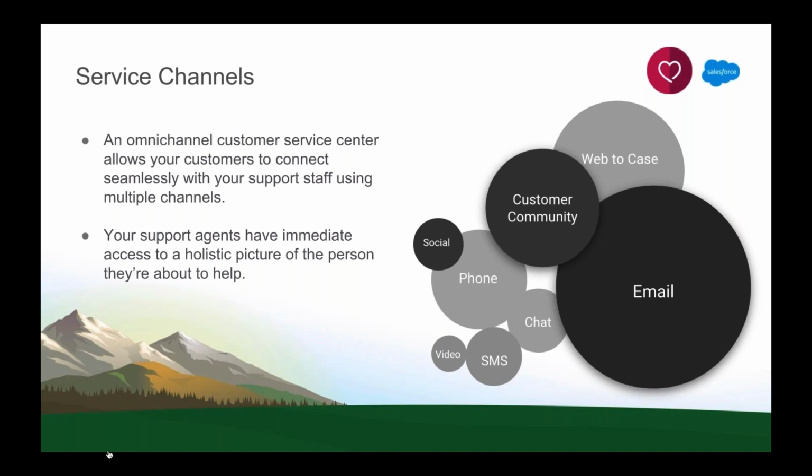Omnichannel consolidates every single interaction, regardless of channel, into one place for effective and efficient communication. And that way your support agents have immediate access to a holistic picture of the person that they're about to help. It's a fabulous customer experience. So I recommend you work with your team to determine if this is a business goal for your service organization.